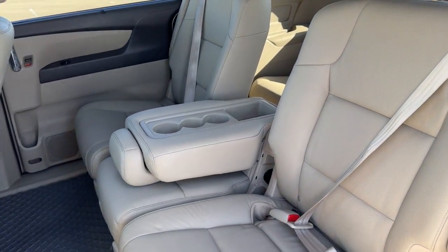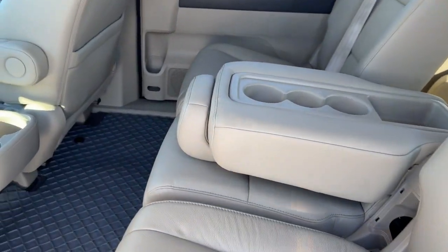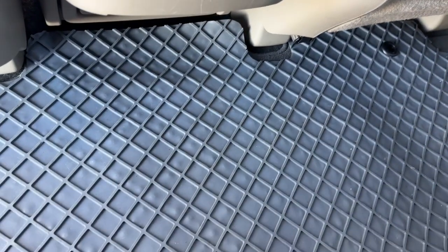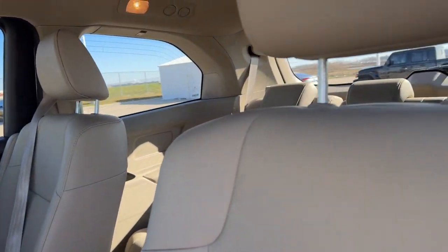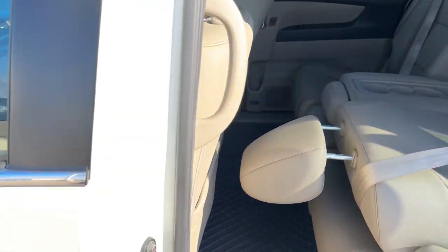Good amount of space in the middle here for your passengers. It does seat three with the fold down cup holder slash armrest option. Extra storage on the back of each of the front seats. Looks like you got some type of all weather floor mat here too. Controls for the heating and cooling elements, and third row seating for another three passengers in the far back.